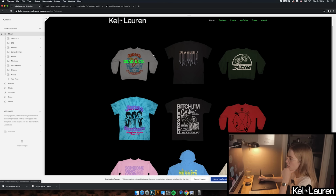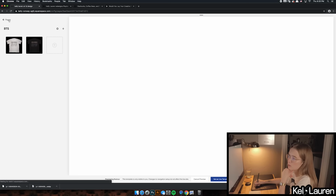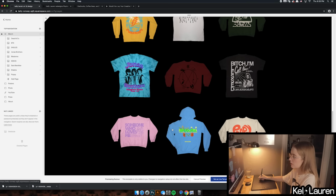So maybe for Dead, I'll switch it out to my yellow hoodie. Okay, I'm not mad about that. So then we have this BTS tee. I might switch it out to the white one just to break up that page. Then we got our Eagles crew neck. I really like that, so I'm gonna leave that one. Then maybe I'll move the Madonna one before Kesha. Okay, I'm pretty happy with that. Nice and colorful spread. I like that you can just immediately go in and view the other ones when you scroll down to the bottom. I think that's a really nice touch.